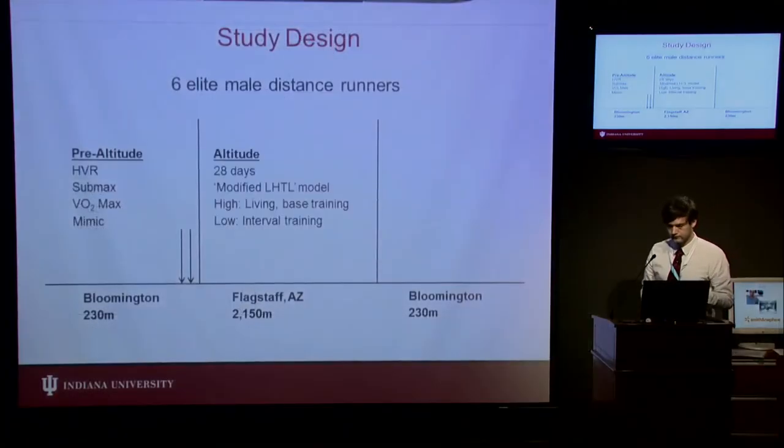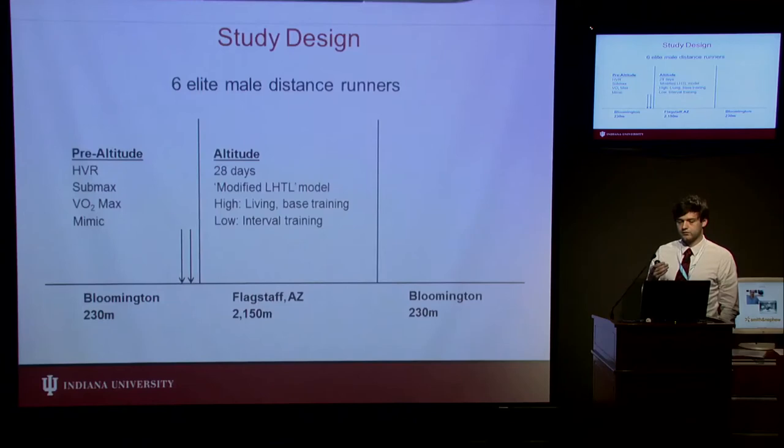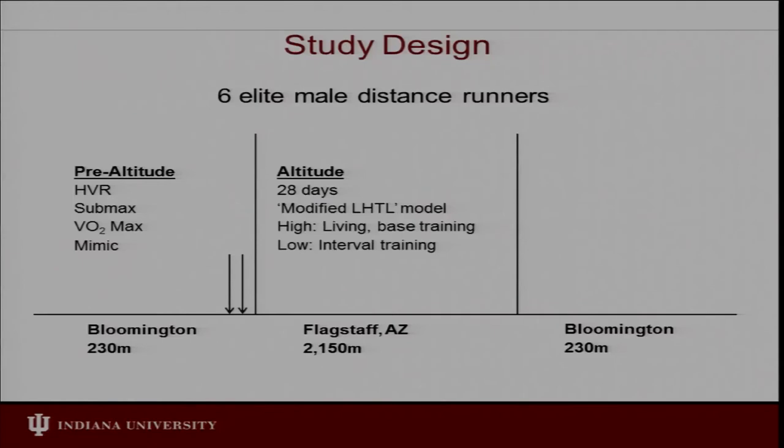slide. So our athletes participated in 28 days of a modified live high, train low model where they lived at 2,100 meters and then they did their low intensity, more base type training in and around that same moderate altitude. And then they did their high intensity interval training at a lower altitude, more specifically elevations of 900 to about 1,100 meters in elevation. Then when the subjects came back, we took the same measurements as pre-altitude in the first and second days following return to sea level.